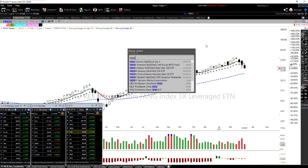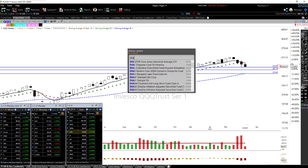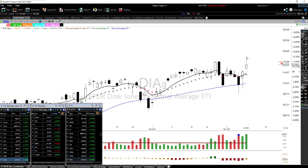And I know a lot of people follow the Qs. You can see the Qs here also looking like more downside. The diamonds actually did pretty well today, other than the very last part of the day, where we pulled back here. But if you take a look at Friday's candle and then today's candle, not bad for the bulls. This candle here, this long wick up here, suggests we may see a little bit of a pullback tomorrow.